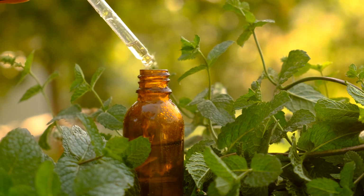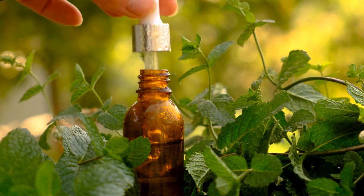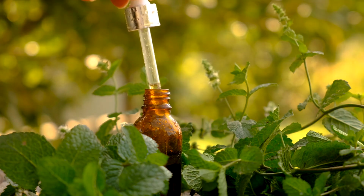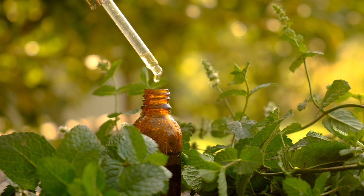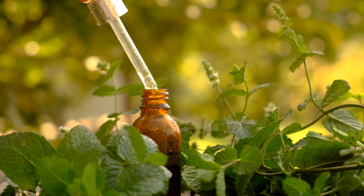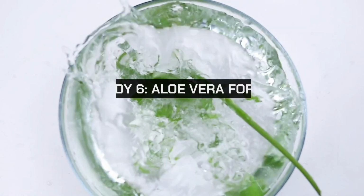It boosts the disease-fighting response of certain types of white blood cells in the body when they encounter viruses such as the common cold or flu. Garlic's immune-boosting properties are attributed to its heavy concentration of sulfur-containing compounds. Remedy 6. Aloe vera for skin burns.